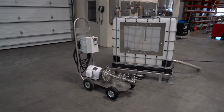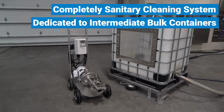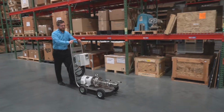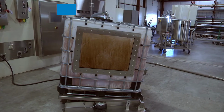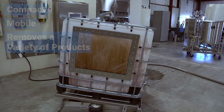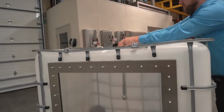The TrueClean ToteCleaner is the industry's first completely sanitary cleaning system dedicated to intermediate bulk containers. The system is built to the quality standards typical in the food, dairy, and beverage industries. Designed as a cost-effective solution, the TrueClean ToteCleaner is compact, mobile, and removes a variety of products, including thick, oily, or dried residues. Installation requires only one person and takes minutes to complete.